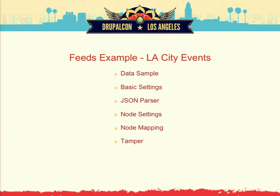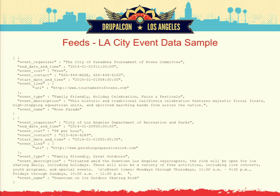Okay, how many have some familiarity with the Feeds module currently? Good, so a lot of this is just going to be a little bit of a review, but I'm going to run through a quick example here with some of the power and things that we're able to do without a lot of customization.